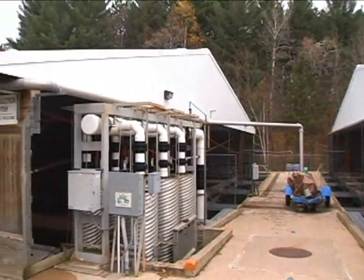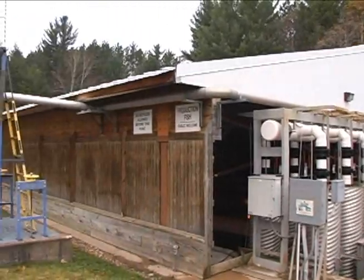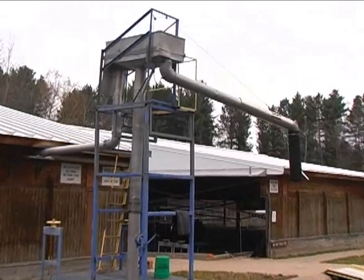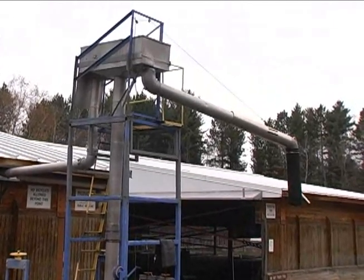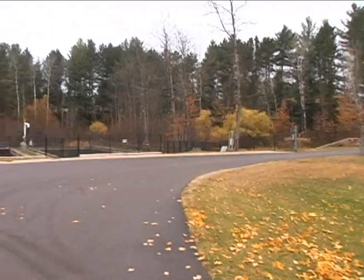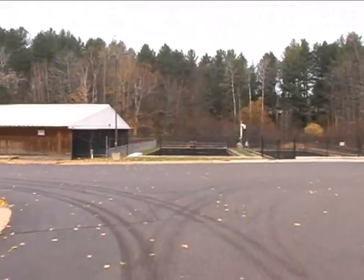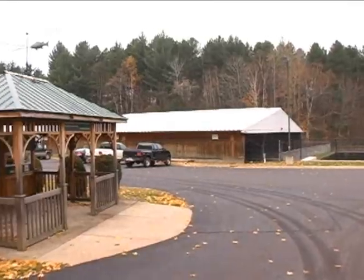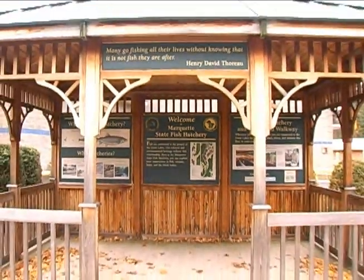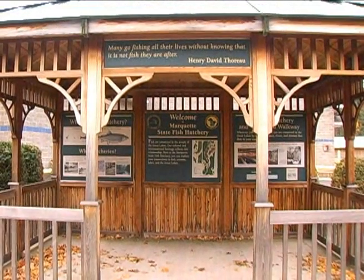And then we picked up brook trout in about the 70s era, and we started rearing brook trout and lake trout, and then we started doing splake. And the primary funding source for Marquette Hatchery is license sales and the federal excise tax on manufacturers. For each license we sell, we get X amount of dollars, $7 to $8 from the federal excise tax.